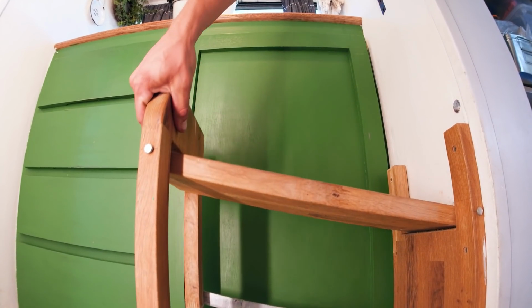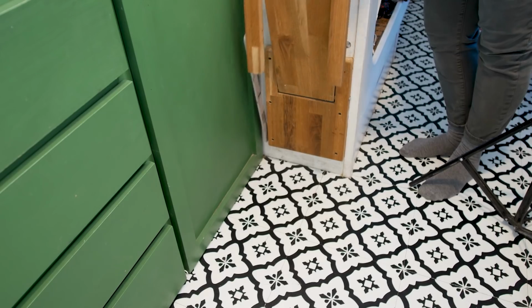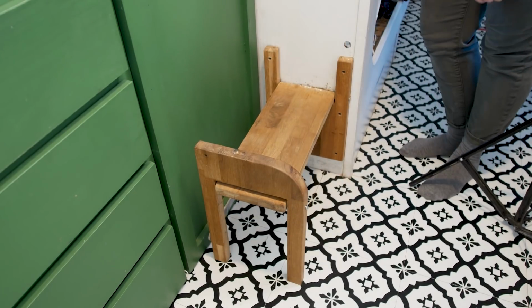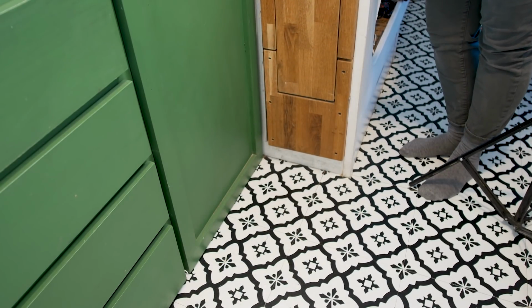Matt designed this, and it was actually kind of funny because it was maybe 11 o'clock at night, and I came out to the bus and I was like, "Are you ever coming to bed?" And he was like, "Yeah, but hold on, look what I figured out." And he designed this stool that pulls down. It's able to be stored flat against the wall, and our son can just pull it down, step up, brush his teeth, do whatever he needs to do, and then it folds right out of the way, which is really nice.